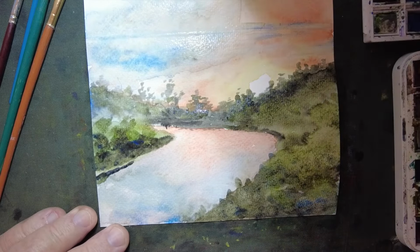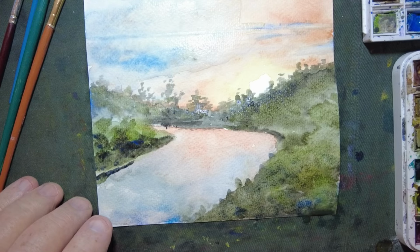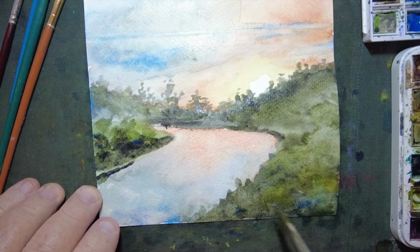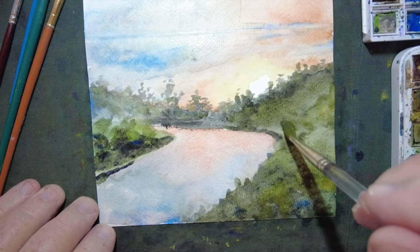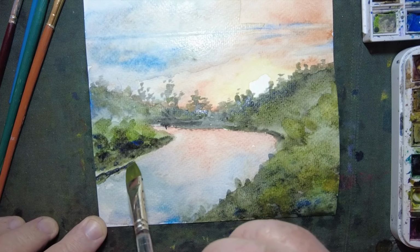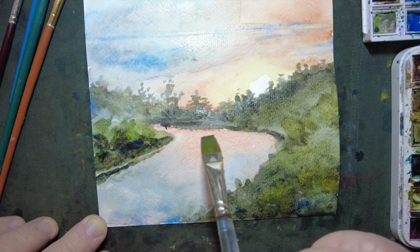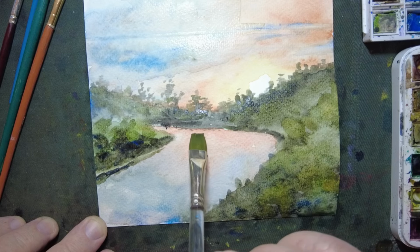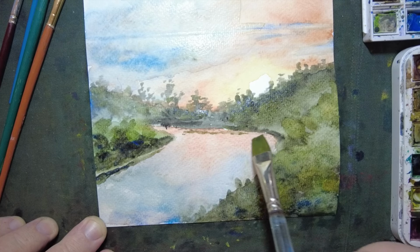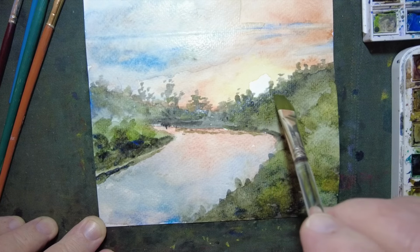More green on there. Make sure we get the look of green. Okay, let's get some of this little tiny shoreline here reflecting. Same thing over here. Get some of this reflecting. Little tiny area there.